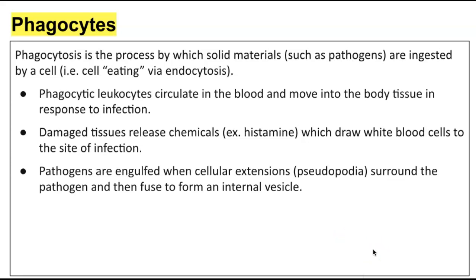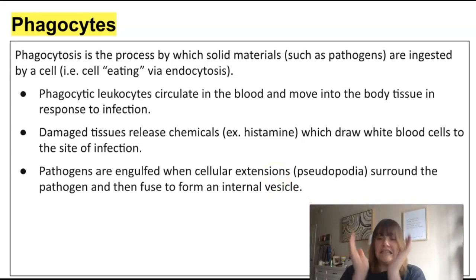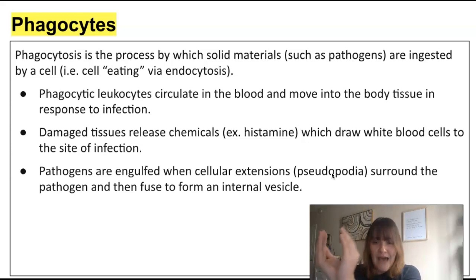So basically, I'm going to show you in the picture. This will make a lot more sense. Let's see if you can see me. The phagocyte is going to extend around the pathogen and draw it inside. They call those cellular extensions pseudopodia. Pod or podia means foot, so it's like a pseudo foot or pseudo hand grabbing the pathogen. That's just a fun little fact. But basically they surround the pathogen and draw it inside to form an internal vesicle with the pathogen inside of it.